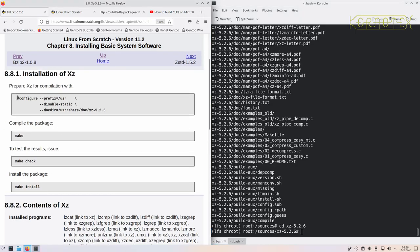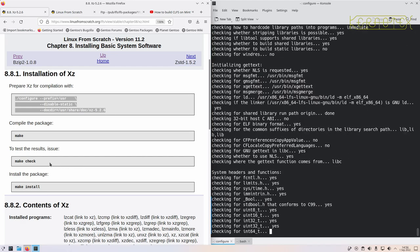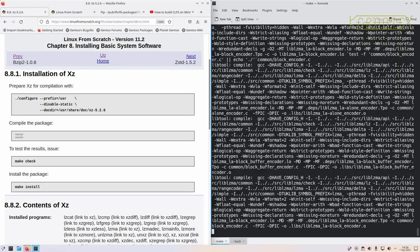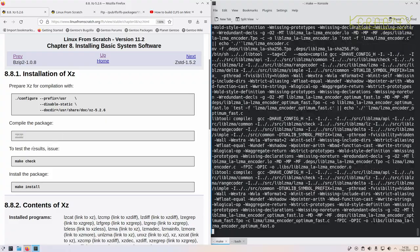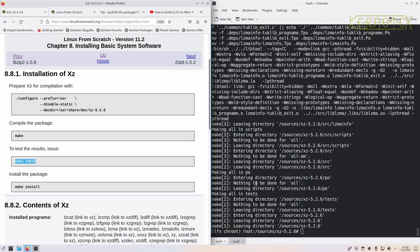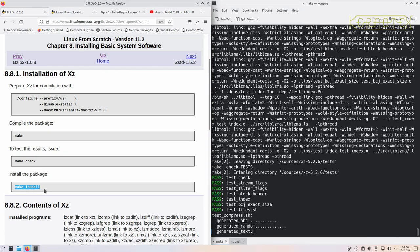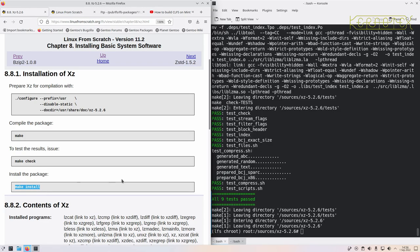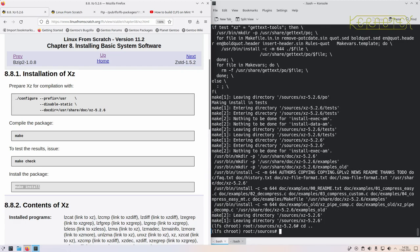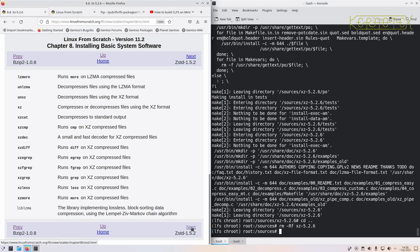So first of all, we've got a configure. Build XZ. Run some tests. All 9 tests passed, that's good. Install it, and that's XZ done. Now we move on to Zstandard.